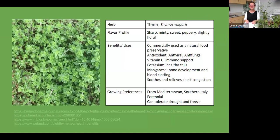Okay, so our first herb we've already talked about, it's my favorite, and it is thyme, and I have thyme right here. We might not know that thyme is so powerful as a preservative that it is the number one food preservative used in America, especially with meat. It's antiviral and antifungal. It's got a sharp, peppery flavor, and it makes a beautiful tea.